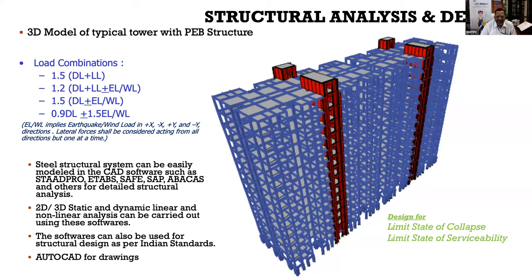And structural analysis is nothing but, based on your load calculation, you need to find out the forces in each structural element. Once you find out those forces in each structural element, those structural elements are designed for those forces, and those forces are nothing but your bending moment, shear force, axial force, torsional forces, and any other force to which your structural element will be subjected.